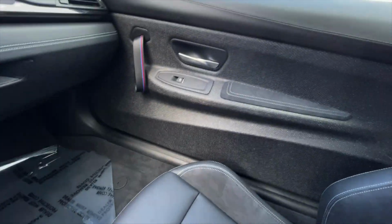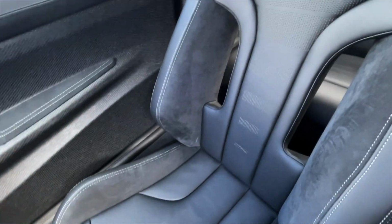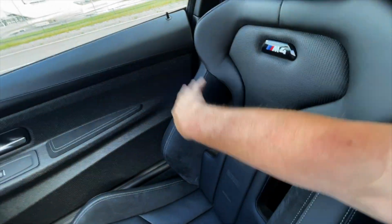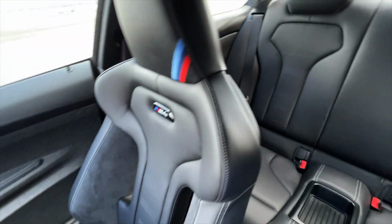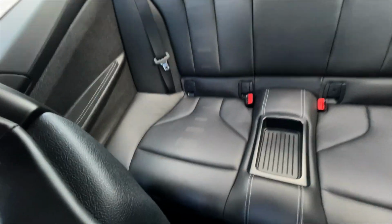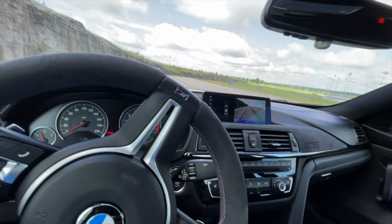Another look at the door card. Again, there's no storage on it. And then the seats here, they feel really good, and they're nice. Nice leather here, and then Alcantara running down through here and down through here as well on the other side. Back seats are kind of worthless, but they're there. They probably should have just removed them, because there clearly isn't much room at all for you to check out.